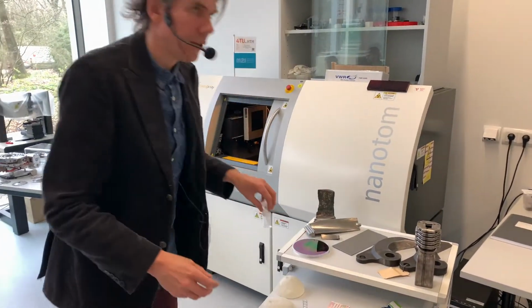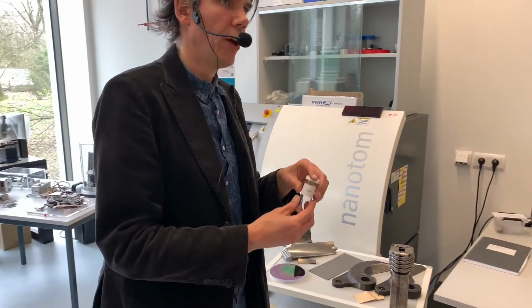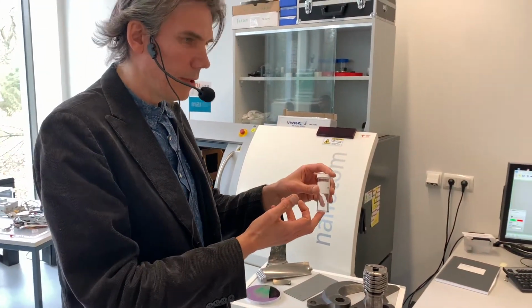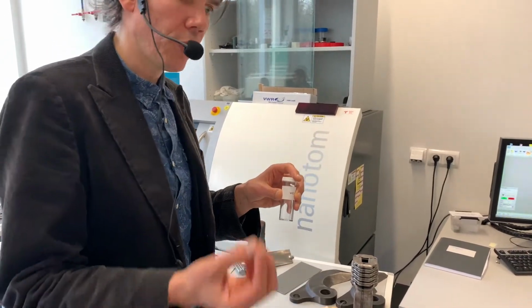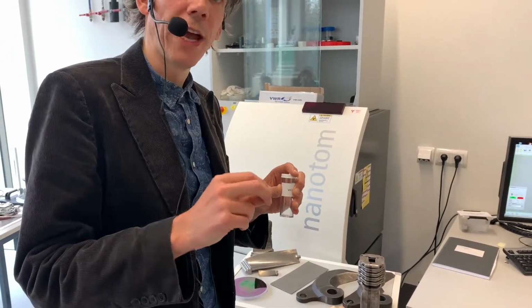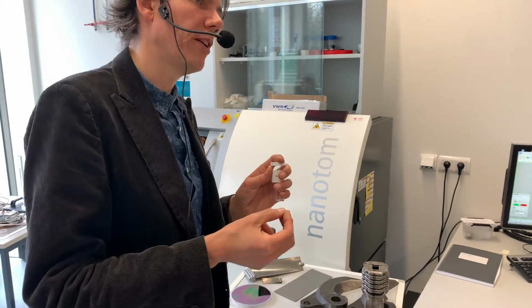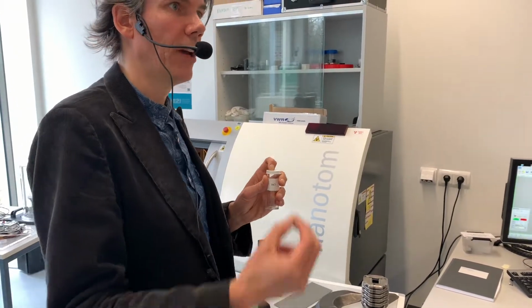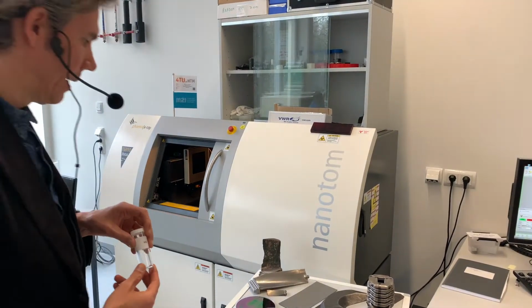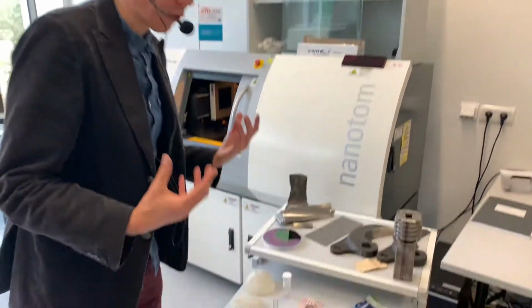Another application is historic materials. So we're looking here at historic paper. This is hundreds of years old. We're also looking at historic canvas. Actually, we are now testing canvas fibers from the Night Watch of Rembrandt from the Rijksmuseum. And we're also looking at historic oak.